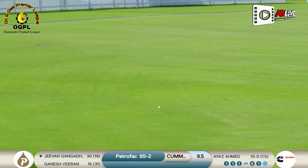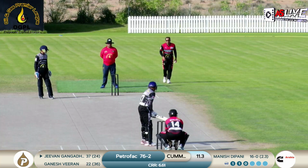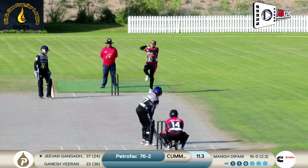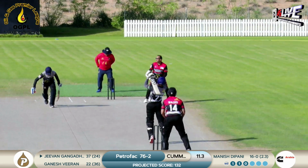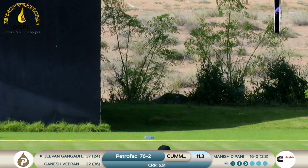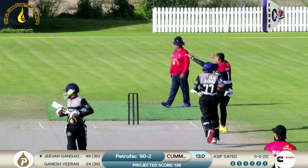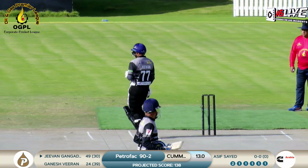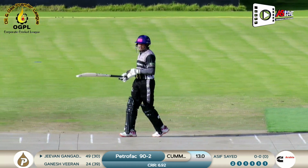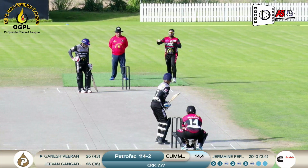Played that straight to the extra cover and between the two fielders into the boundary. Giving air to the ball using his feet this time, and Jeevan places that ball straight. He's played that towards the mid wicket region. Fielder does well to collect that ball, one bounce, and with that single run Jeevan moves on to 50, half century.